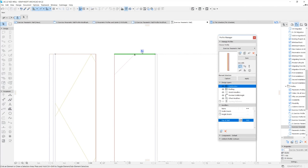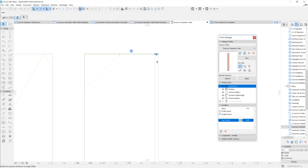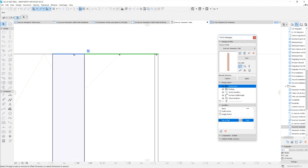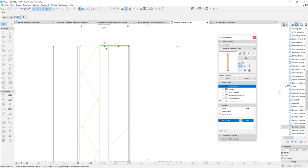So we will click on the plus and minus icon, click on this top edge, make sure the arrow is pointing towards the same direction, and now let's add another one, and let's add this edge right here, the top edge of our air cavity. Again, arrow pointing towards the same direction. There we go. So this modifier is done. Let's add a new one. This one will be named bottom of wall.